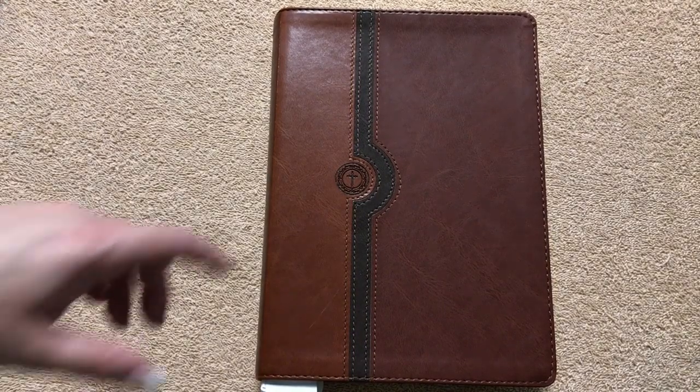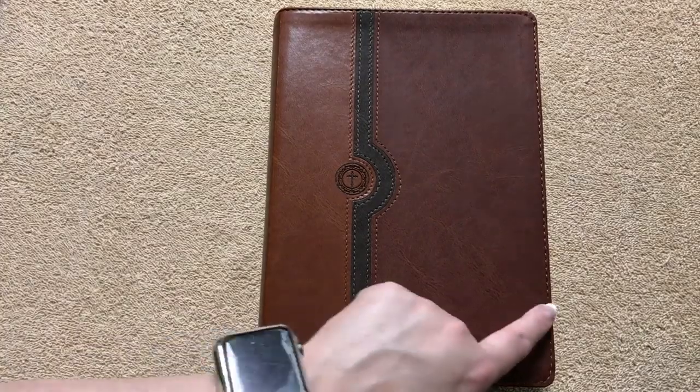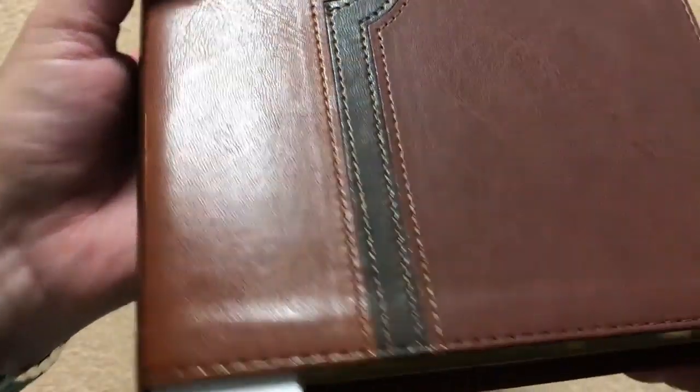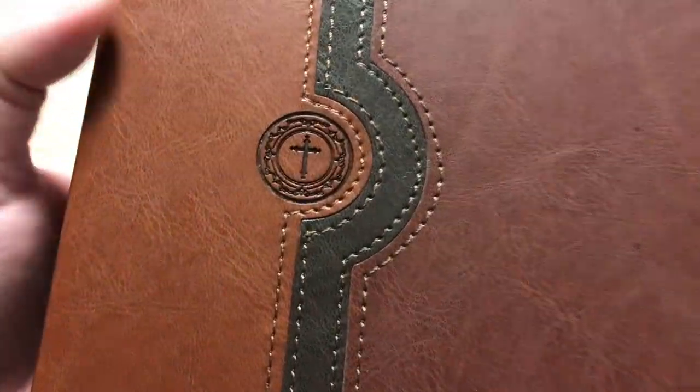This one here measures out at 9.5 inches tall, 6.75 inches wide, and it is 1.5 inches thick. I've got brown head and tail bands, nice gold gilding. The cover on this with the three-tone looks really nice. You can see it gives it almost like a grain pattern look to it. But we've got the three colors, all the stitching.